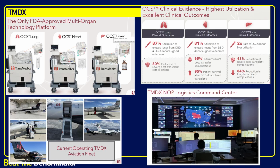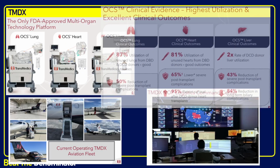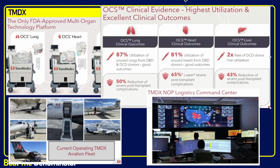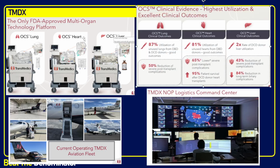It's a 0 to 1 move in this market, because in the past organ transplant, you would only use dry ice, and dry ice was a problem. Many organs arrived essentially dead by the time they need to travel across the country from the donor to the receiver, to the patient receiving the transplant. And of course, this machine, which is essentially an ex vivo organ survival machine, has outstanding clinical outcomes. Feel free to pause this and look at the quality of these clinical outcomes right here, which is why the product is heavily getting adopted across the United States. That's the first innovation of Transmedics.